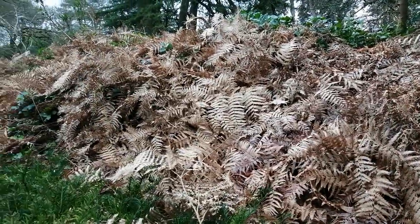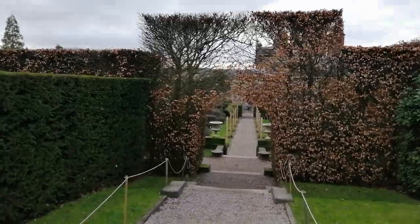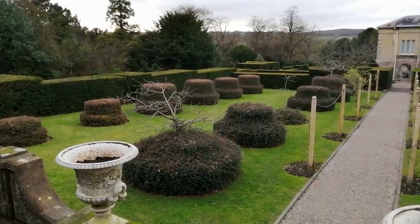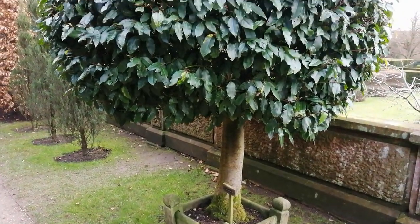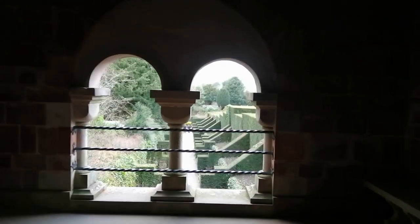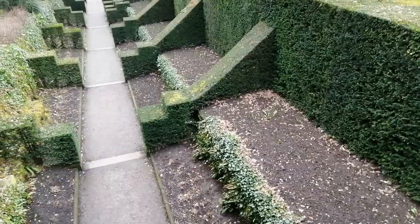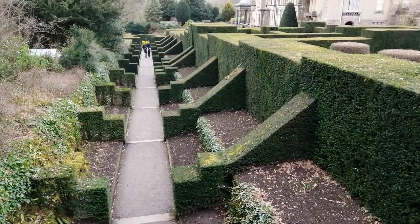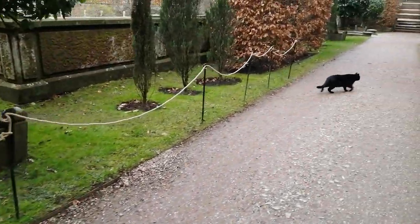Some blackened bracken. Back at the bottom of the hill, and there's that lovely formal garden. Some beautiful shrubs. Now let's look at the castle turret. And look down there, an incredible formal path with buttressed yew. Imagine clipping that. The yew looks as if it's holding up the wall, but it isn't, of course. A lucky black cat.